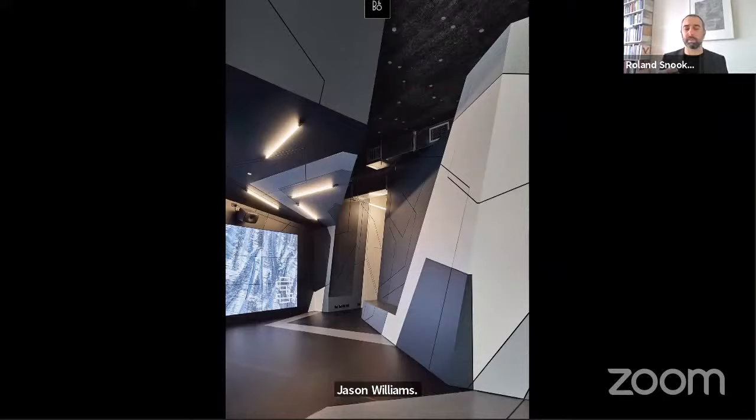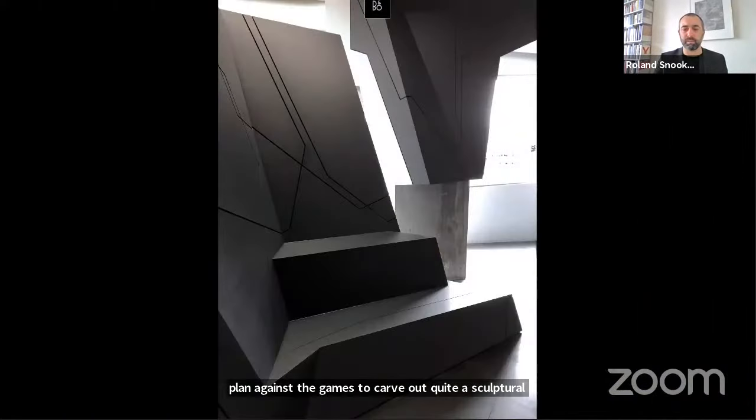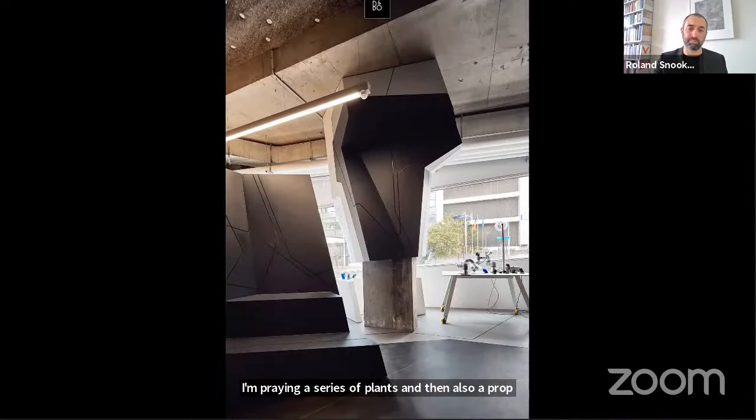negative volumes become real Boolean objects. So for example, here you can see how an object is then being used as a negative volume that carves out of these two volumes. And this becomes most extreme in this part of the project, where it begins to carve out quite a sculptural space through this exhibition area, creating a series of plinths, and then also perhaps my favorite part of the project, this massive oversized capital, where the capital of the column is significantly larger than the column itself.